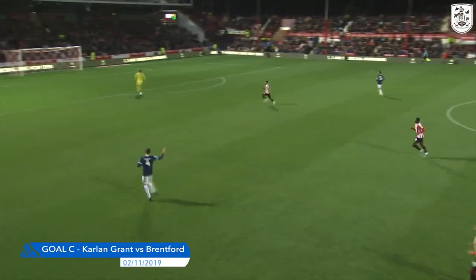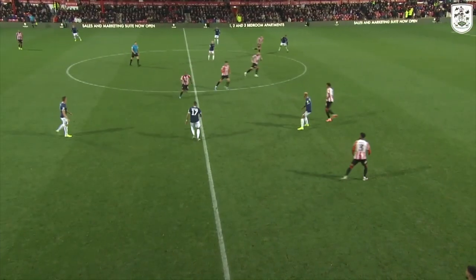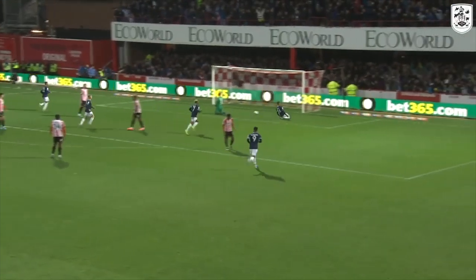Yeah, Schindler plays it all the way back to Grabara, edge of his area. Out of sight of me with the post in the way, but he managed to get it away. And then a ball over the top by Carlon Grant, looking here for Fraser Campbell. Left-hand side, inside the area he goes. Plays it backwards to Grant. Grant now onto his right boot, goes for goal and scores! Carlon Grant! Low, powerful, emphatic, into the bottom corner.